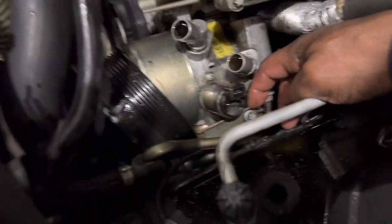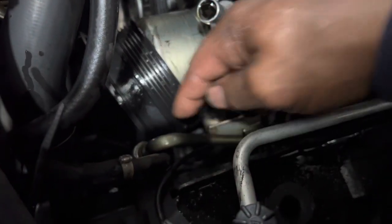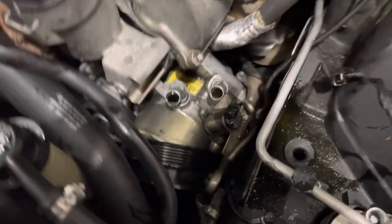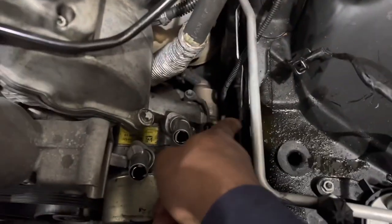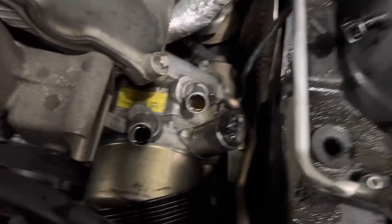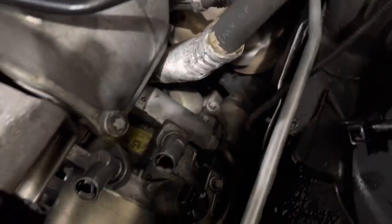All right, so now I have access to this. In my case, I'm reusing this line. This is the high pressure power steering line, the rack and pinion power steering line. This bolt has to come off, and then there is a bolt, or a nut, that has to be loosened up right there. That line has to come out. I mean, anything that's holding this thing together has to be removed. All lines, all feeds have to be removed. It gets crazy. There's a lot back there.